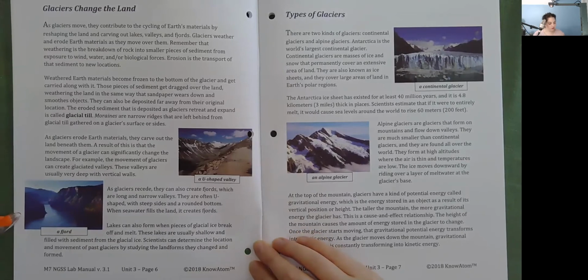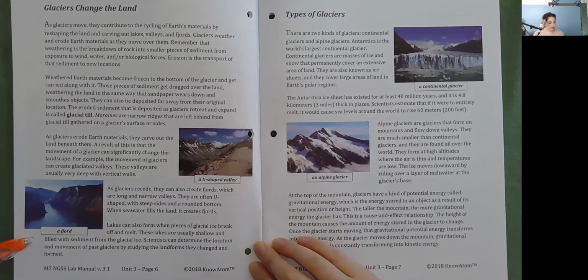Lakes can also form when pieces of glacial ice break off and melt. These lakes are usually shallow and filled with sediment from the glacial ice. Scientists can determine the location and movement of past glaciers by studying the landforms they changed and formed.